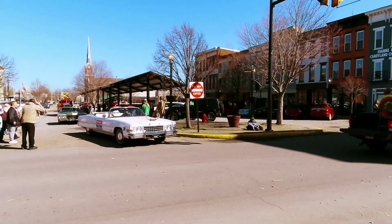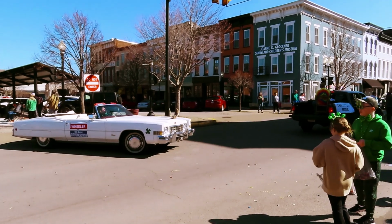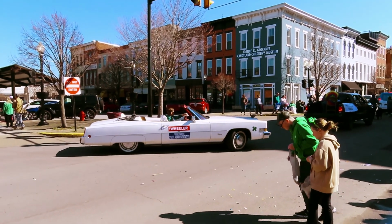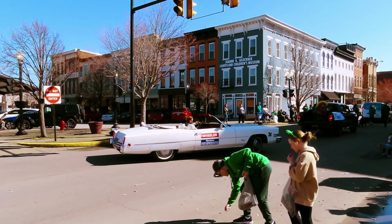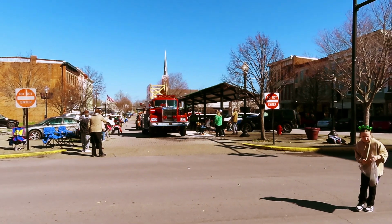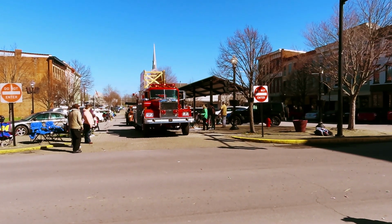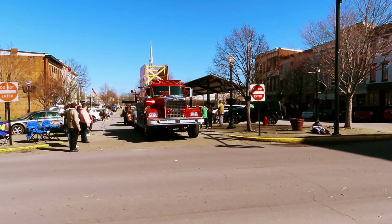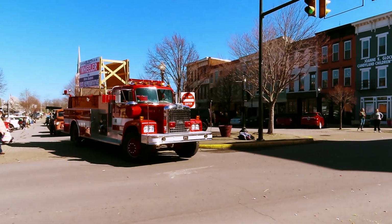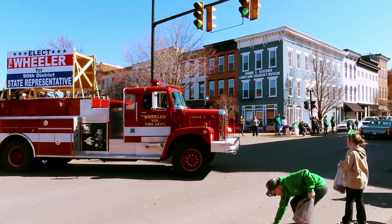And this car here reminds me of Boss Hogg from Dukes of Hazzard, so very, very nice vehicle. Love to have that one. And they have another huge fire truck coming along the parade here. And I must say, this one is very beautiful in the front. Engine one as well, it says. And this is Wheeler Volunteer Fire Department.